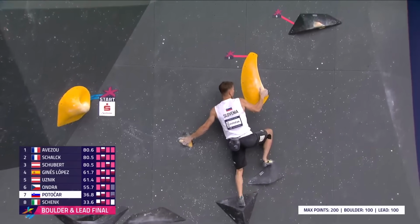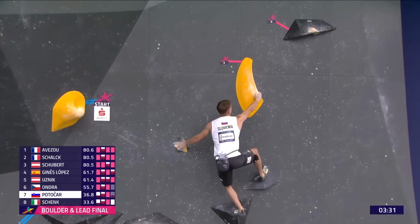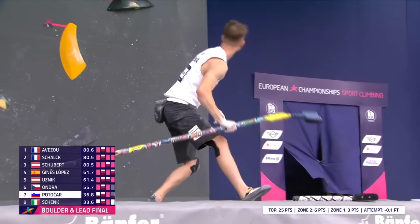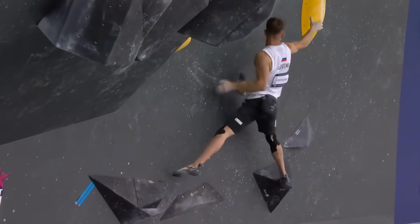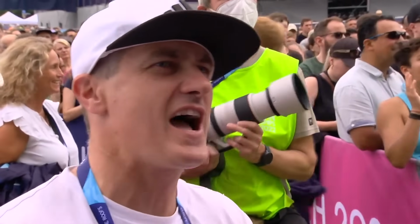I mean, he is new school for this move. Oh, matches, then goes. And he seems to be around for ages, Luka, but he's still so young. Had a great comp last year in his home country, where he got the silver.